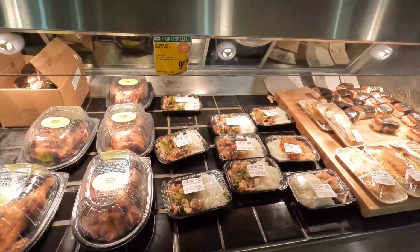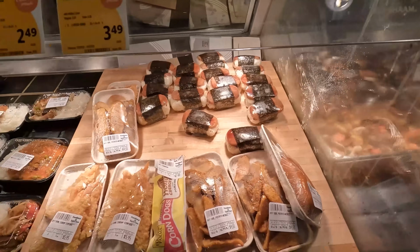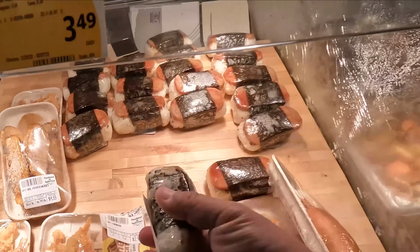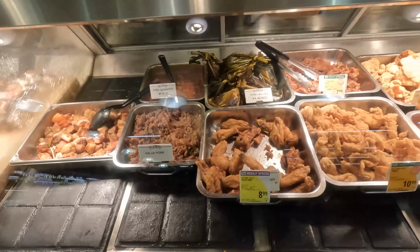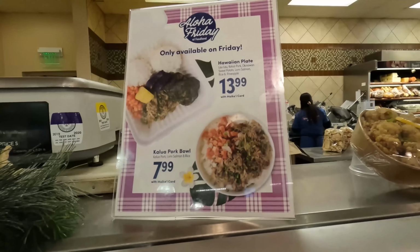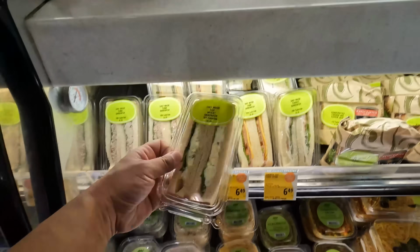All right, this looks really interesting. In the prepared food section, there's a lot of good looking stuff. There's corn dogs, shrimp tempura, roast chicken, little mini plates, spam musubi. In the hot food section, there's kalua pork. There looks like some kind of pork belly over there. Pork lau lau, garlic chicken. Ooh, only available on Friday, Hawaiian plates. Is it Friday today? It's Friday today. Oh, look at this. Egg sandwiches. I know I'm not at a 7-Eleven, but I see an egg sandwich. I want an egg sandwich.